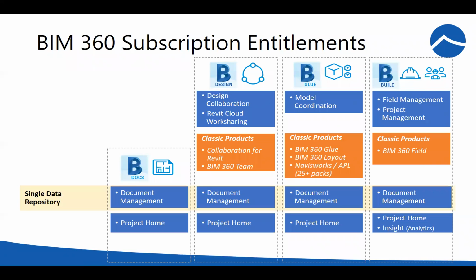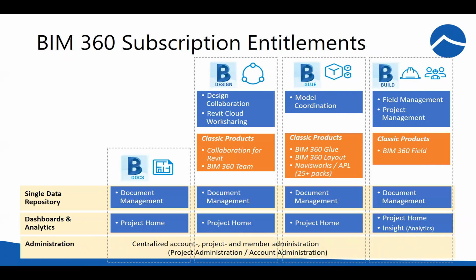The BIM 360 document management is the repository for all those files. So we don't have Dropbox, SharePoint, Google Drive, FTPs. Everything lives in document management, and all these pieces talk and work together. Then we have a single dashboard and analytics for the whole project, to be able to see all information in one location. So that's from before even concept, with a roll of drawings from 1947, to the building handed over to the owner. Oh, and then we've got some administration, IT.